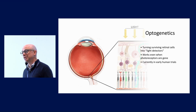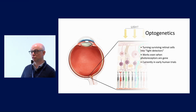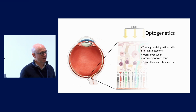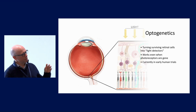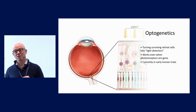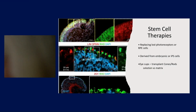And we've certainly seen patients who've had really no light perception now suddenly being able to see, with devices. They have to wear a pair of goggles in order to illuminate these channel rhodopsins properly. But being able to take people who have got no light perception and give them some very basic form vision, certainly it's an area that I think we'll hear more about in the future.